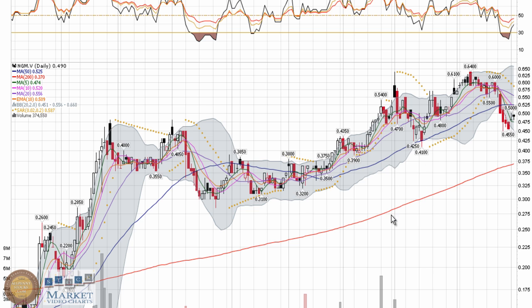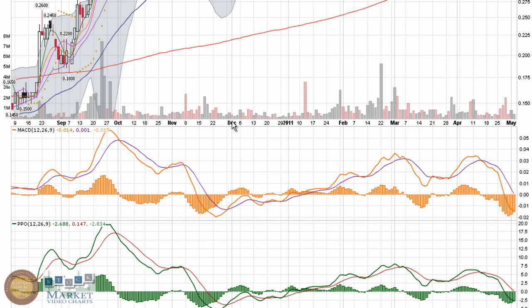Both long-term moving averages, the 50 and 200 days, are still trending uphill. So we're going to take a look at these indicators, see if they give us any hints of a possible reversal. There's obviously been a big sell-off going on recently, a drop in share price. The MACD histogram is just now starting to trend back towards zero, so we'll keep an eye on this to try and flatten itself out and start to make a move and roll back towards the signal line.